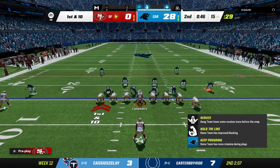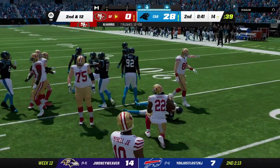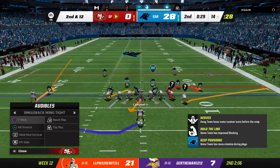The 49er offense set to get this drive underway. They turn to Harris to begin the drive. And he still has yet to get on track in this first half, as they're going to stop him behind the line. 2 yards the loss, 2nd and 12.